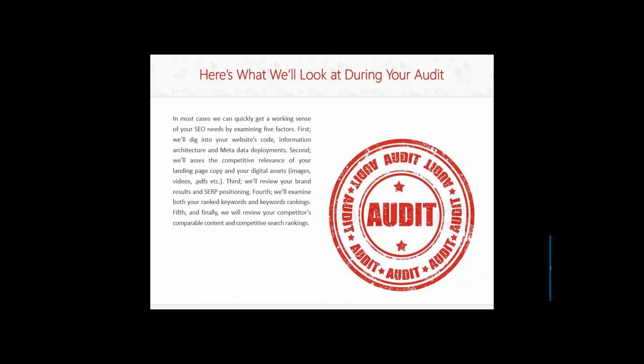So here's what we'll actually look at during your SEO audit. Now, we're able to offer free audits because in most cases, we can get a working sense of your SEO needs relatively quickly. I would never recommend specific site changes without more research than the audit will involve. But what we can do is determine whether you're living in Florida or Minnesota, so to speak, simply by examining a few factors.